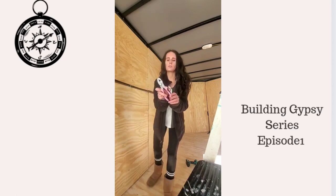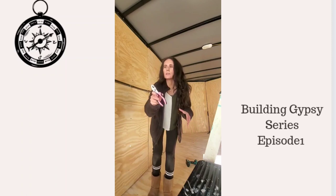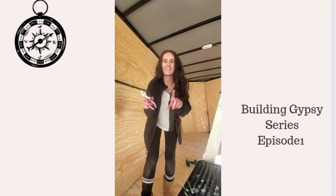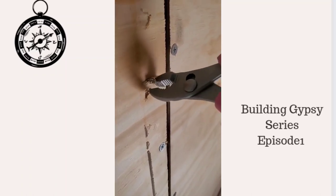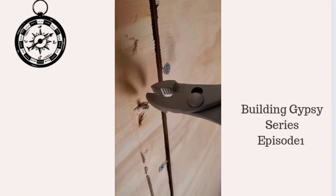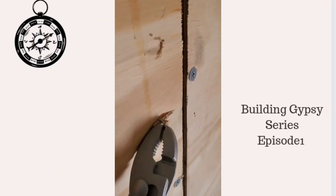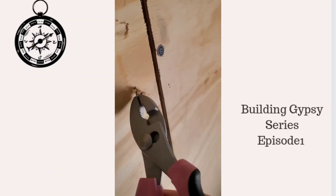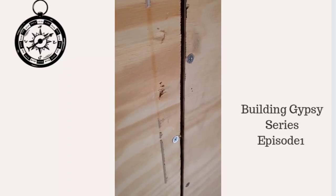Check these out. These are just a pair of pliers, right? And this is literally what they're made for, I think. Check this out. You see this guy? So all I've been doing is wrapping the pliers around the staple and then just rolling. Literally just rolling and pull. That's it. Super easy.